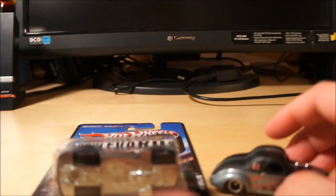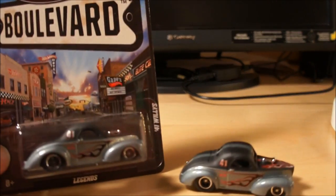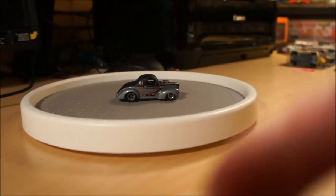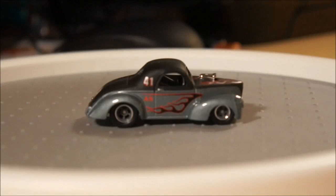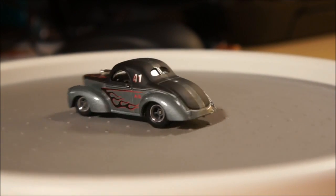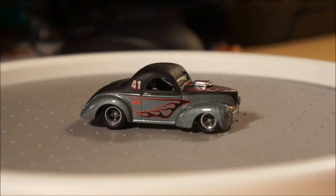Next one, not a big fan of this 41 Willys, but at least they did a pretty good job on it. Legends. I like the color, but again, I'm not a big fan of the casting. But again, like I said, I'm not big into the older cars.